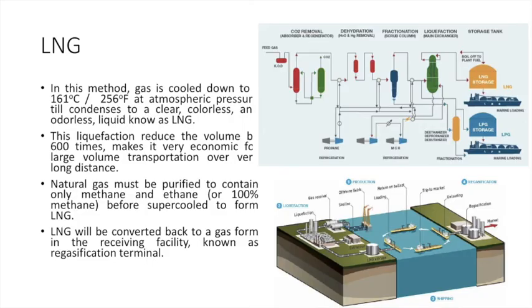LNG is another mode of transportation, which we have discussed briefly earlier. This method requires the gas to be cooled down to a temperature of minus 161 degrees centigrade, which is minus 256 Fahrenheit, at atmospheric pressure, until it condenses to a clear, colorless and odorless liquid, which is known as LNG. This liquefaction reduces the volume by 600 times and makes it very economical for large volume transportation over a very long distance.